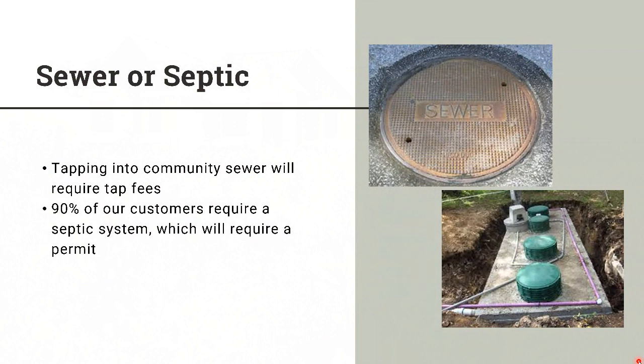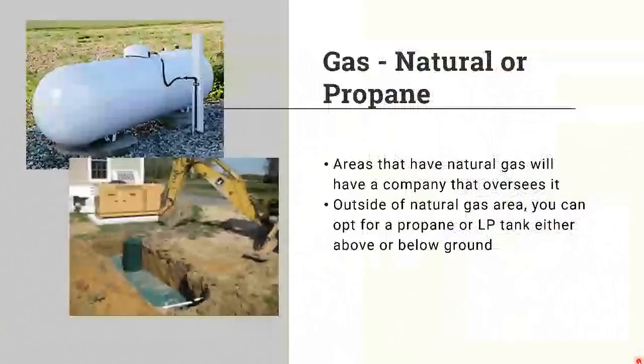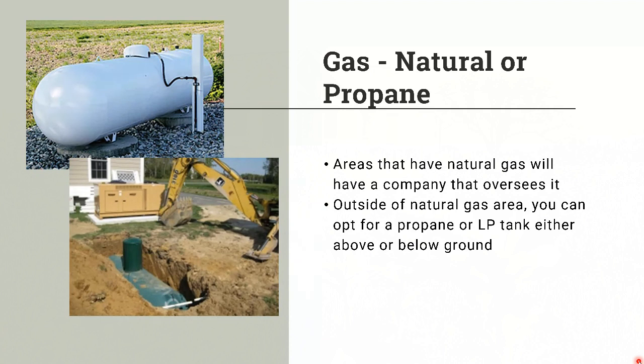So again, we help walk you through that, navigate that, suggest registered sanitarians or engineers to design that, and then we go from there. And again, 90% of our homes are on septic, so we have a significant amount of experience with what to do with septic systems. And in some cases, if you had an existing house there, either an old house that you demolished, an old farmhouse, or perhaps a mobile home that was there, we can a lot of times work with that as well.